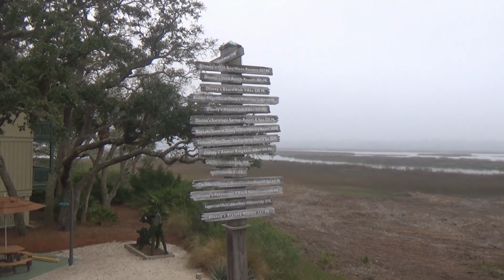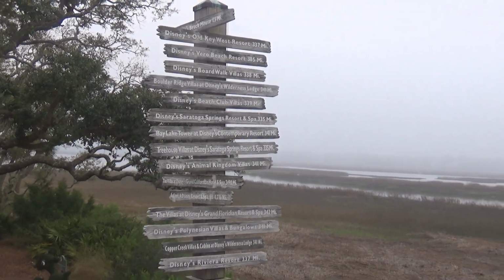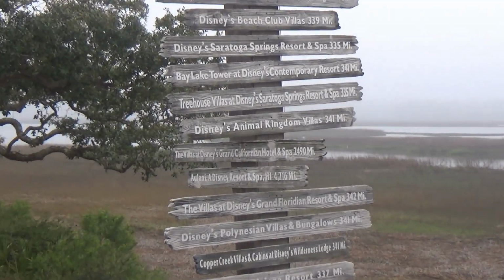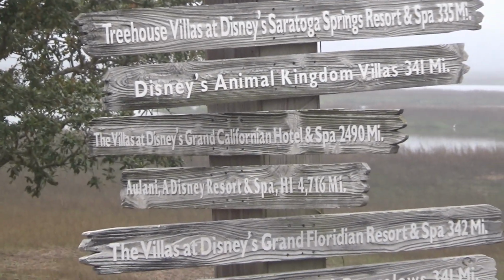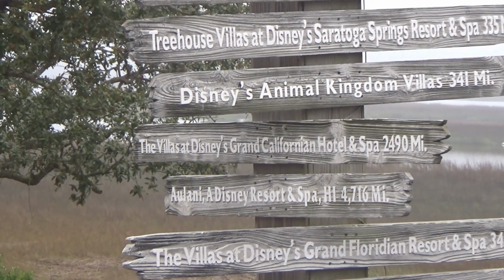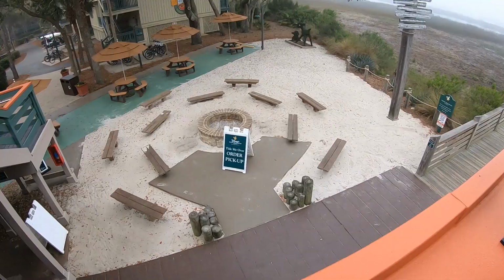So here's the signs to each of the Disney Vacation Club properties, including Alani and California. And we're scheduled, by the way, to go to Alani this year. So fingers crossed that happens. So we'll show you guys videos of that when we go.